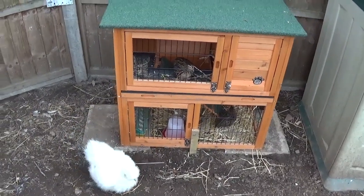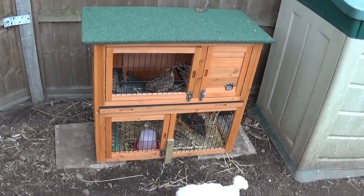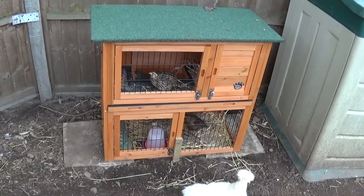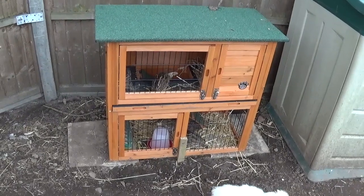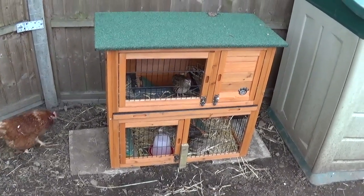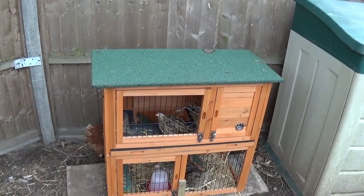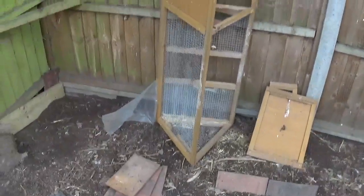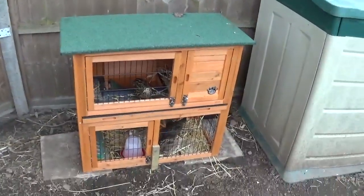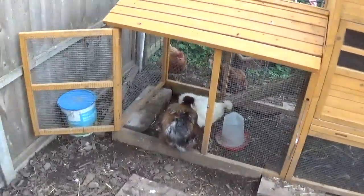Put it this way, it was a 100-mile round trip to pick these up. But they are much happier now. So yeah, if you're going to keep quail, you need a good solid accommodation to keep them in, which is sheltered on the top, not open like that. That was our mistake.